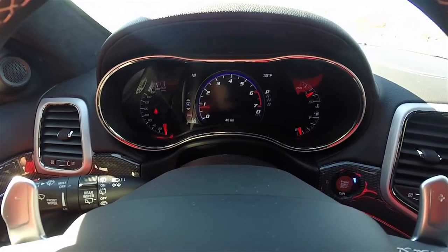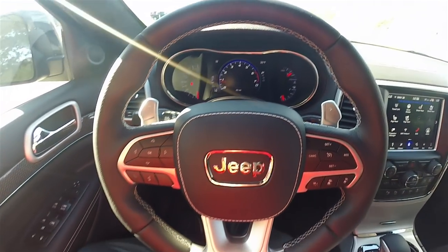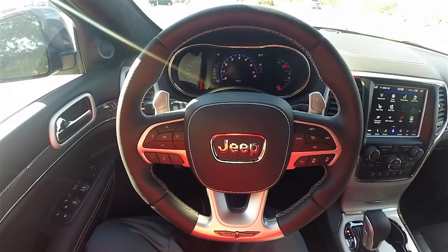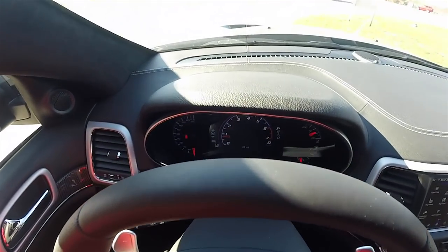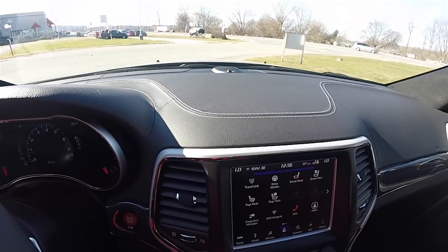200 mph speedometer. You've also got a 7,000 RPM tach and fuel and temperature gauges, as well as various drive modes. Leather-stitched dash.